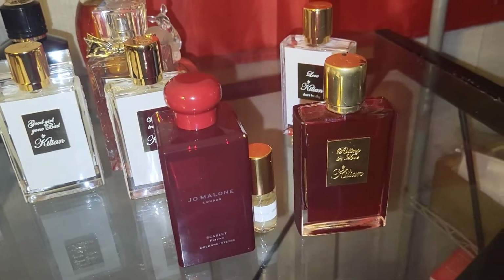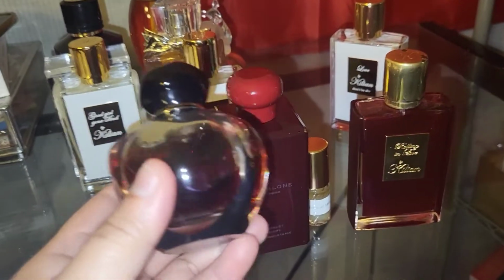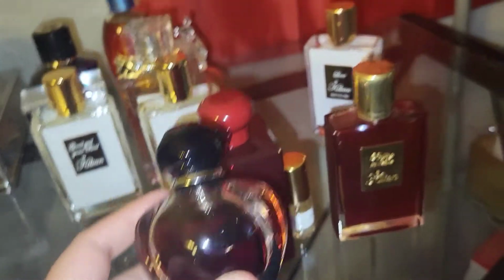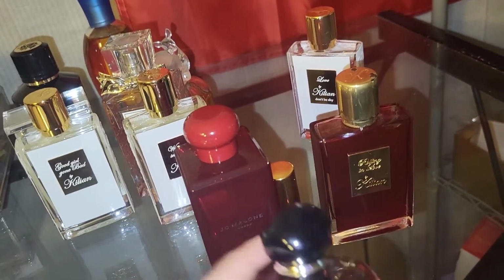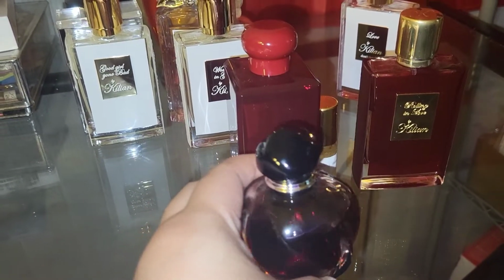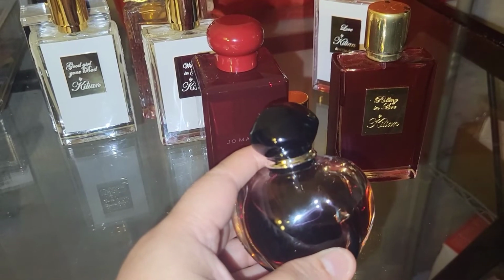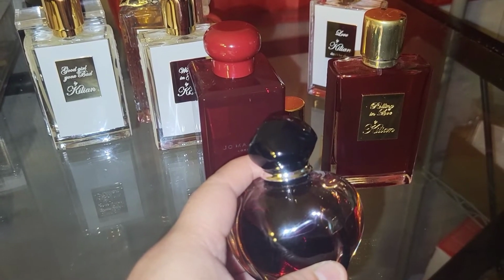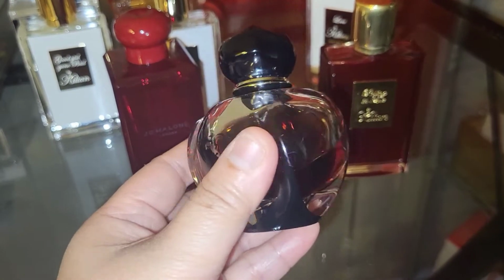Now another one that is similar to, or a cheaper alternative to Rolling in Love, is Poison Girl. You can buy it for less than $100 Canadian, so it's a lot cheaper than the Kilian. This is the EDP, not the EDT. The reason they are similar is the presence of the almond and the tonka bean. They are about 70% similar, and the sillage and longevity are basically the same. It's moderate, and longevity is about 6 to 8 hours. But if I layer it with the almond oil, it will last all day as well. This is also good.